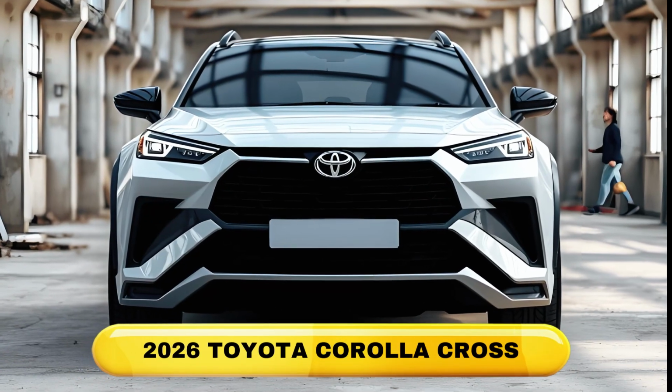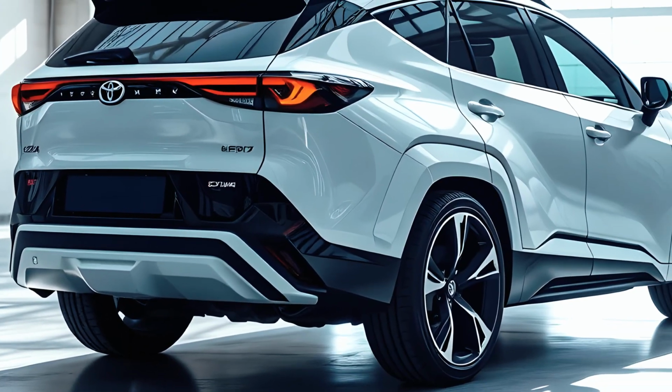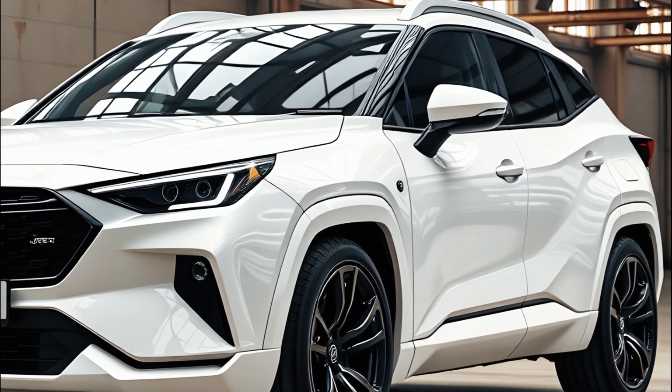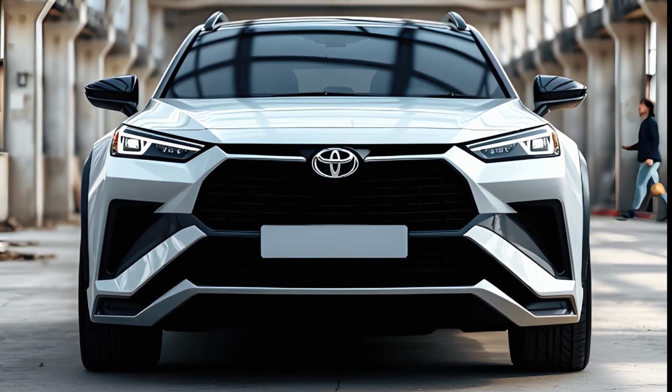The 2026 Toyota Corolla Cross isn't just a facelift, it's a transformation. If Toyota brings this aggressive styling and performance to production, it could shake up the compact SUV market like never before. It's bold, it looks fast, and it proves that practical crossovers don't have to be boring.